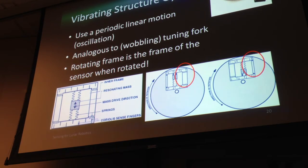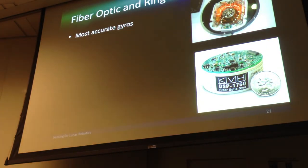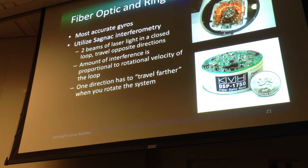All right. So the last type of gyro that we care about, and I'll tell you why I'm going through all these different technologies and why it matters to have more than one type of gyro. Then we'll talk about whether that's applicable to the mission or not. So, fiber optic and ring laser gyros together are kind of the same technology, different packaging. They're considered the most accurate relative gyros. The way they operate is something called the Sagnac interferometer.